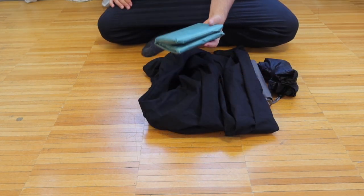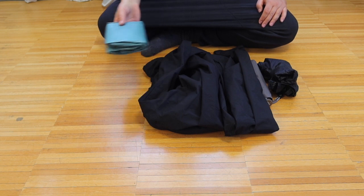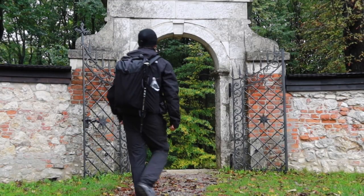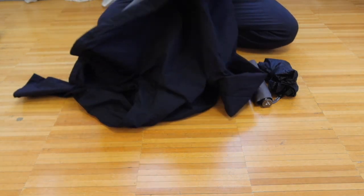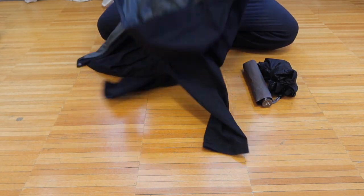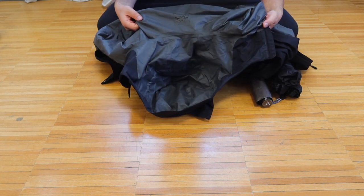Because of the not very good forecast, I had to swap my Frog Togs emergency poncho to something better to keep me dry on the trail. So I picked up a North Face Gore-Tex rain jacket. That was really good as it was raining almost the whole trip. It didn't really keep me dry but allowed the moisture to evaporate from my skin. And in general it was a good choice for this trip.